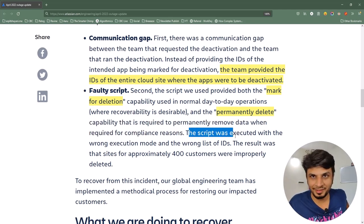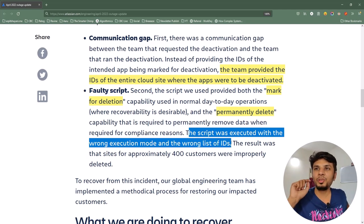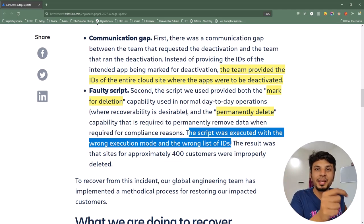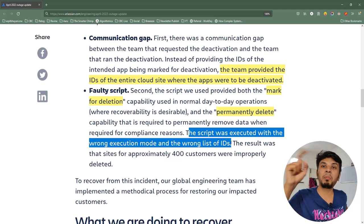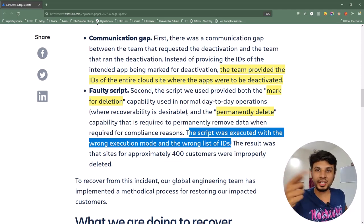The script was executed with the wrong execution mode and the wrong ID list, which means that instead of doing soft delete, they did permanent delete on what? Instead of doing it on the individual app, they did it on the customer website. So they permanently deleted the entire customer site, which led to this outage.